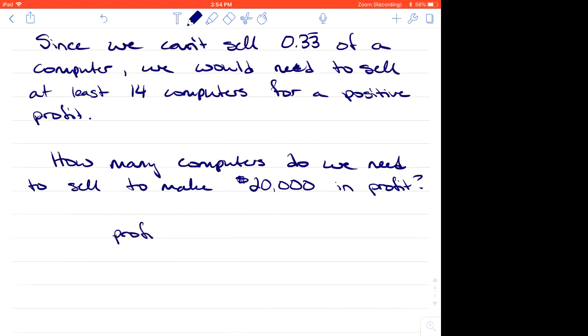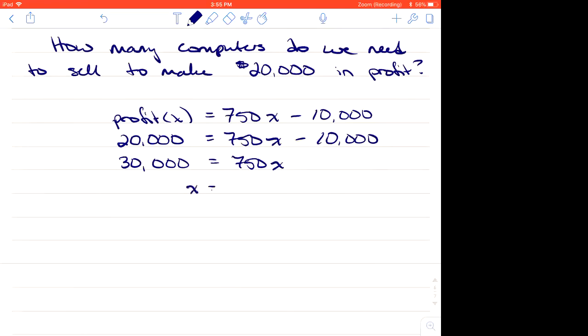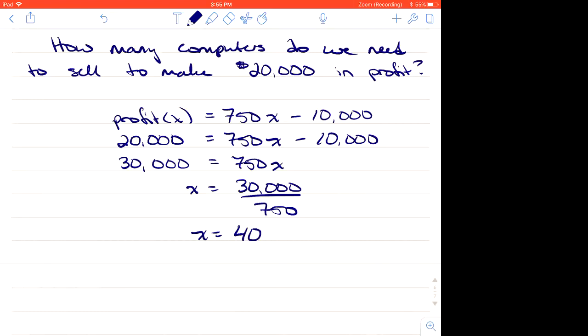So again, we know our profit of X is 750X minus 10,000. Exact same idea. We replace the profit with 20,000. We're forcing the profit to be 20,000, and then solving for X. 750X minus 10,000. So again, we add 10,000 to both sides, so we get 30,000 is 750X. So X is 30,000 divided by 750. A nice even 40 computers to make $20,000.